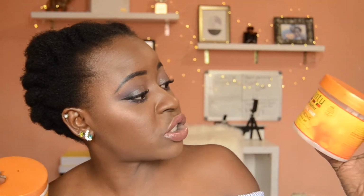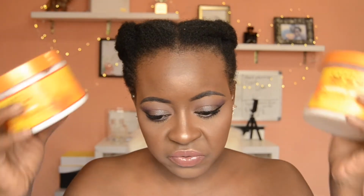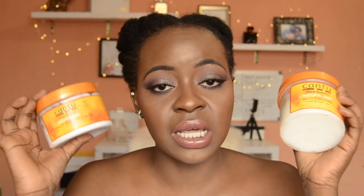I think I talked about this last year, two years ago. This is the Cantu Coconut Curling Cream and the Cantu Moisturizing Twist and Lock Gel. When I mix both of them together and I twist my hair, and then after a couple of days I loosen my twist, the definition is out of this world. I love these two products. I really do, for curling and twisting my hair.